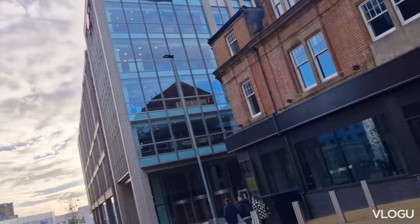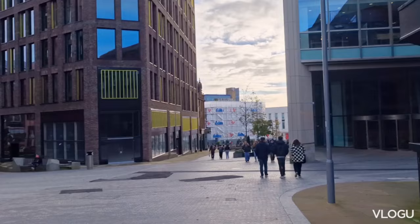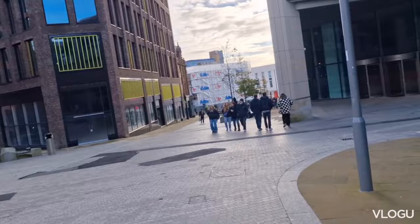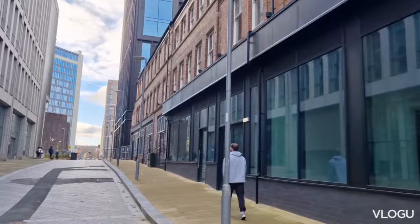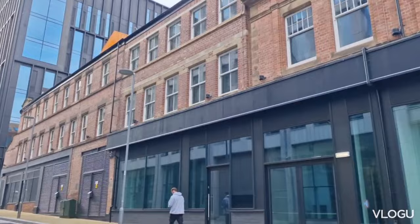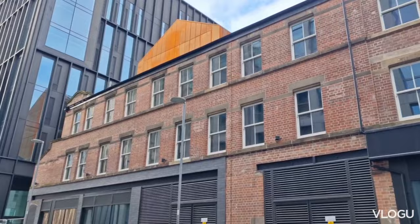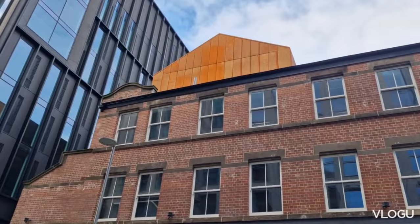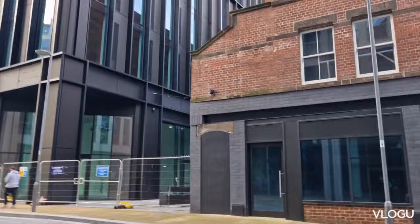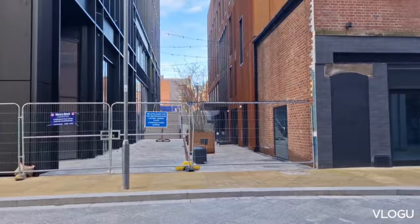New apartments as well, but they were scaffolding, everyone. Going to be a new tower as well. I'm going to go around here. Most of this area is going to be a new food hall as well. As you can see, the orange building. Most of these buildings are grade listed. They can't touch it, but they can build behind it. Like this one, for example. New food hall.